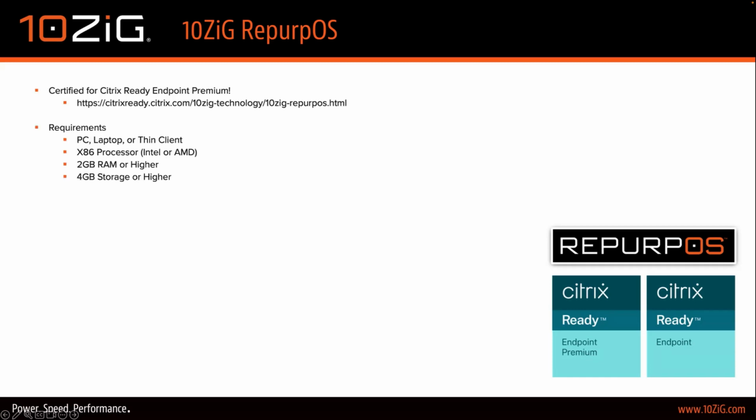In terms of some basic requirements, it is x86 based. As I mentioned, it is designed to operate on PCs, laptops, and thin clients. We spent a lot of time making the operating system work much more natively with laptops, as there has been an increase in demand over the past two to three years, either on a Tenzig based laptop as well as those third party laptops that we see. In terms of the requirements, you can see they are very modest, the fact that, again, it's a lightweight operating system that's designed to run on a thin client.